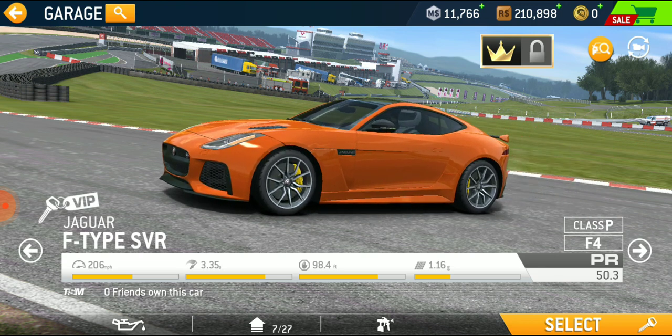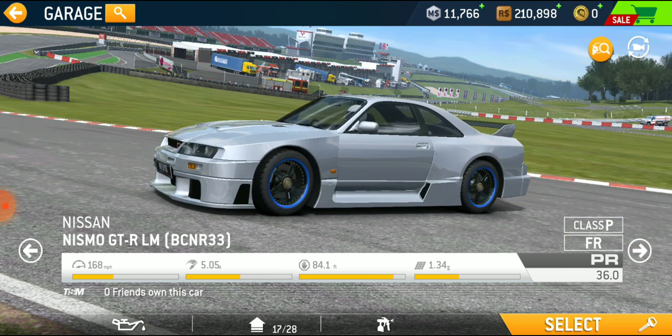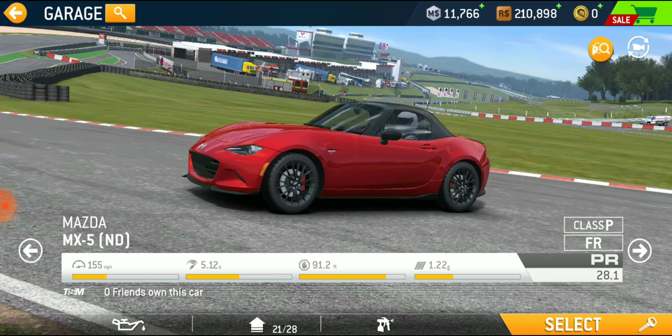Up next is my 2017 Jaguar F-Type SVR. Up next is my 1995 Nissan Nismo GT-R LM BCN R33. One of my two Mazda MX-5s. This is a 2020 Mazda MX-5.